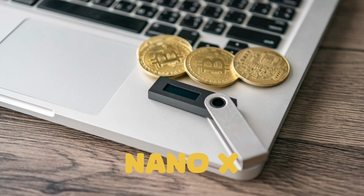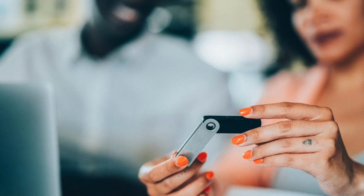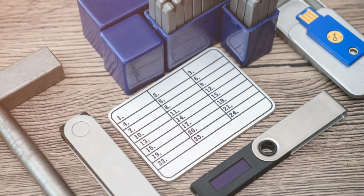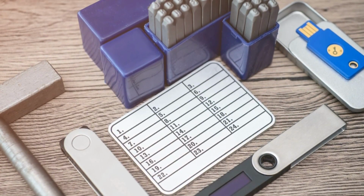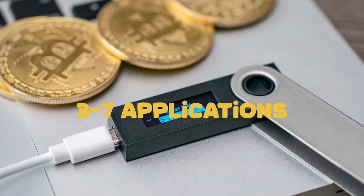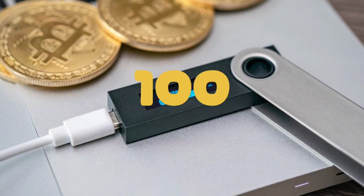While the Nano X is an updated version of the Nano S, both wallets are compatible with the Ledger Live app and perform similarly. On the other hand, the Nano X offers a few more capabilities and can store many more crypto applications at once. While the Nano S can only run 3 to 7 applications simultaneously, the Nano X can run up to 100.